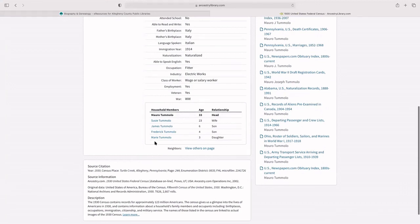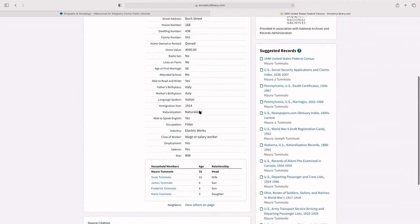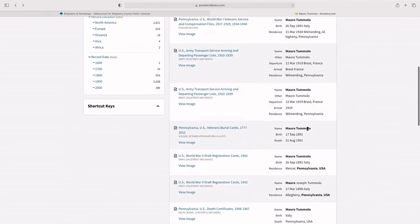It has other members of the household. And so sometimes you can figure out if people live together at a certain time and when, or you can figure out their kids' names. So I would definitely, the census, I think, is some of the most helpful information to start with. As you can see, electric works, occupation, a fitter, so something in the electric field, and all that.